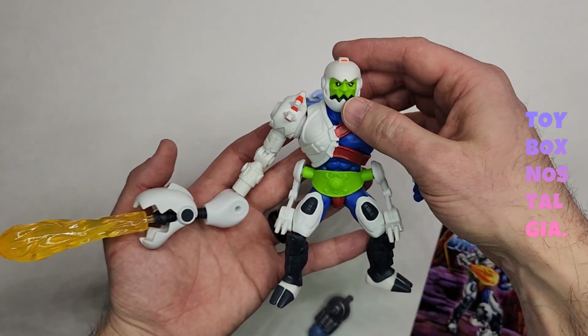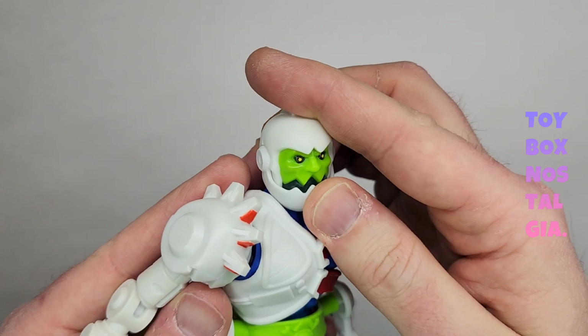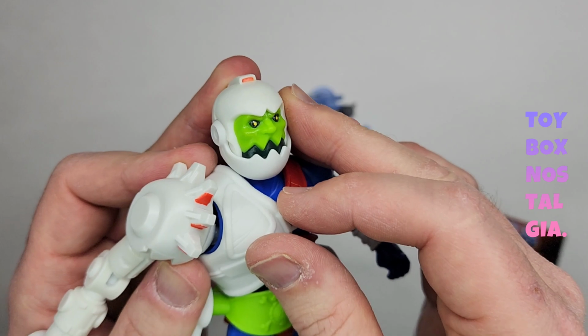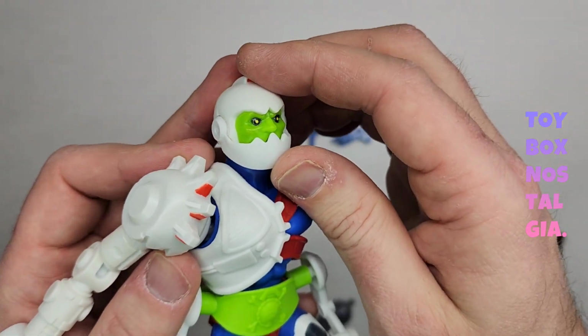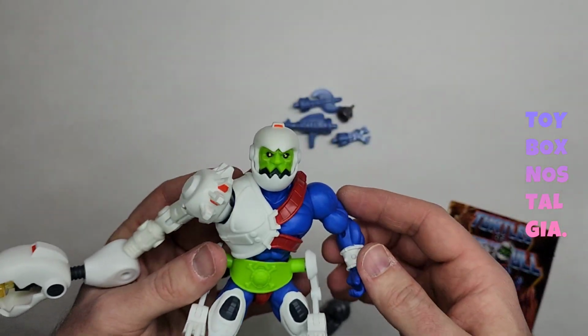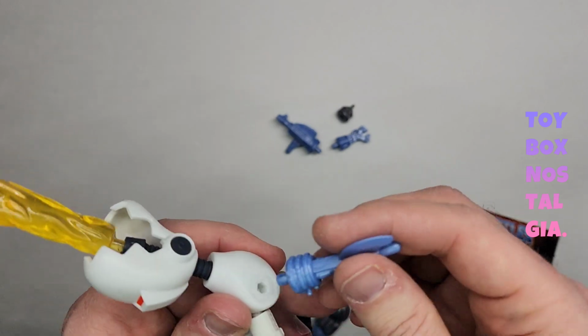That, my friends, is Mouse-Jaw. His jaw articulation is just awesome. I love that. It can only go down about that far, and then it goes up, like pretty much to his nose, like touching his nose. So, man, it's so cool. I love it.